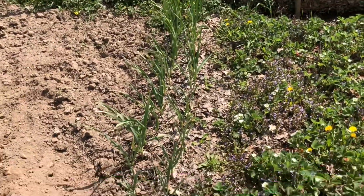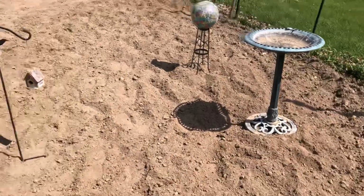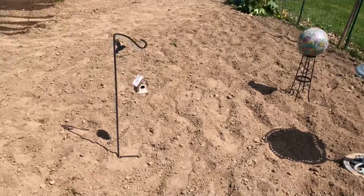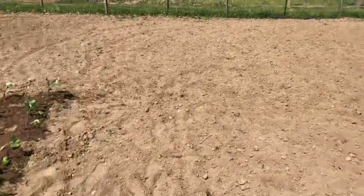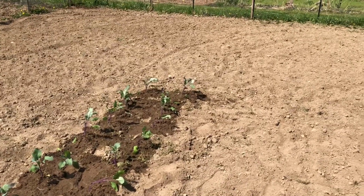Garlic came up nicely. My daughter's little flower garden is going to be right here, and my niece is going to put a few of her little viney things in my plot. She's 11, but she does have a little greenhouse at home now, so she's going to try and grow most of her stuff there all summer. But that's it. First official garden day.